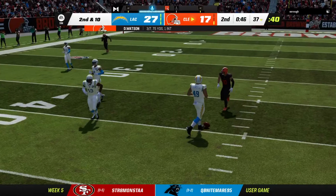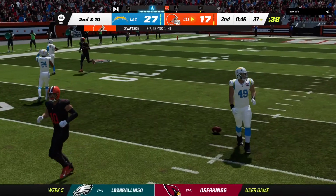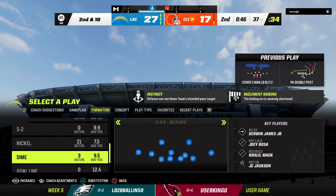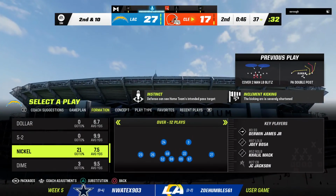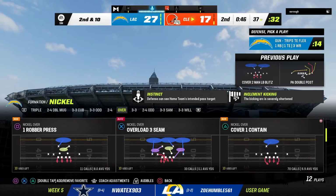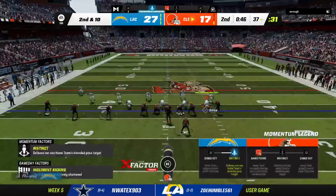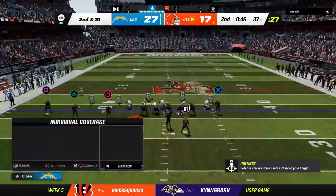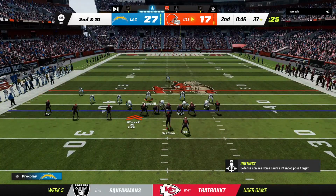And the coverage is terrific there as that's knocked down and incomplete. As a corner, you have to be able to run with guys step for step downfield in man coverage and make up ground quickly in zone. You have to put yourself in position to make plays just like that one we saw there. An incomplete pass on 1st down. That leads to a 2nd and 10.